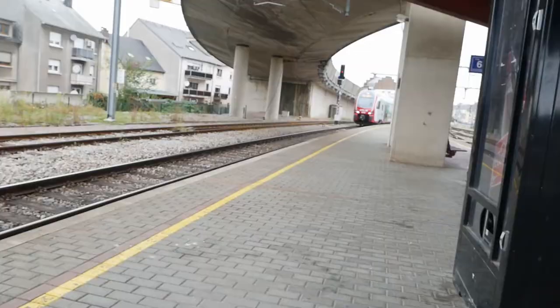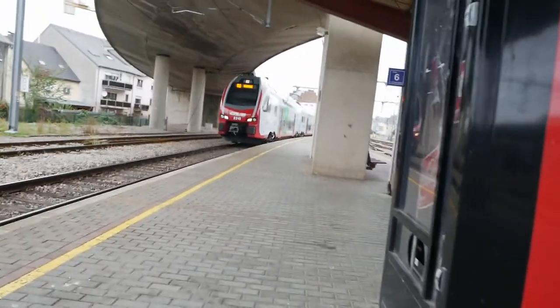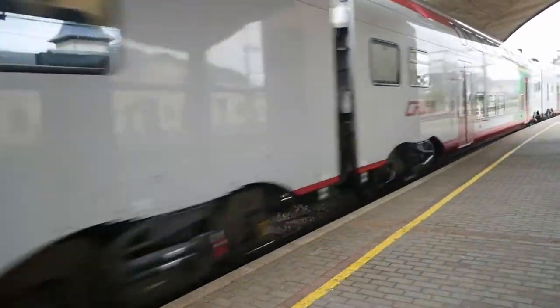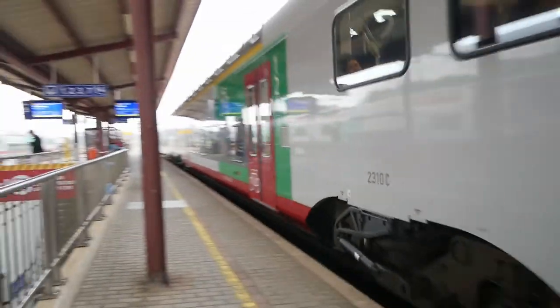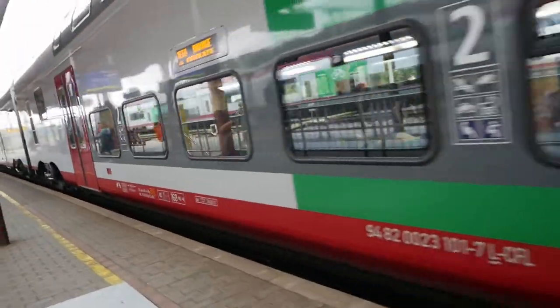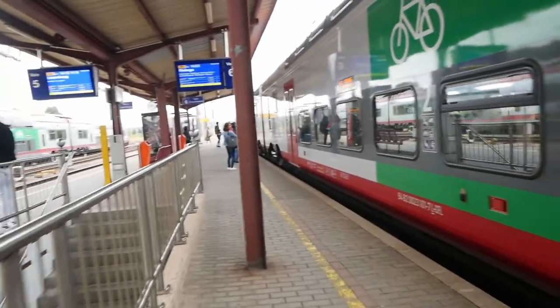Fancy track. Alright, let's go. Stadler! To be honest, I'm kind of getting tired of Stadlers now. But then again, I don't like Bombardiers. Or Class 2000s. Oh, this train's full, Jesus Christ.